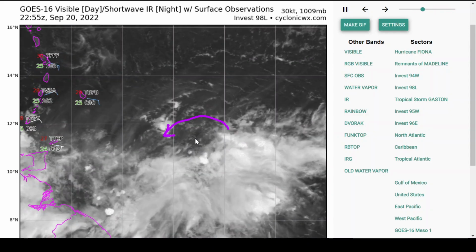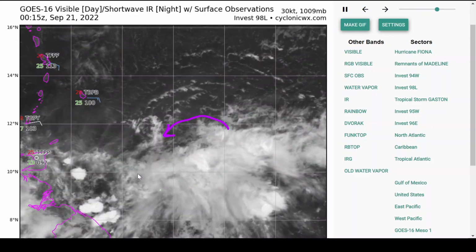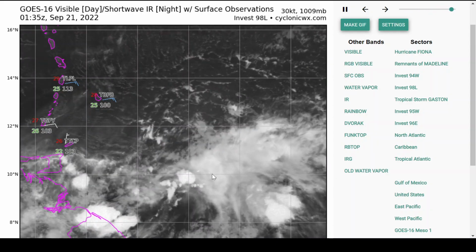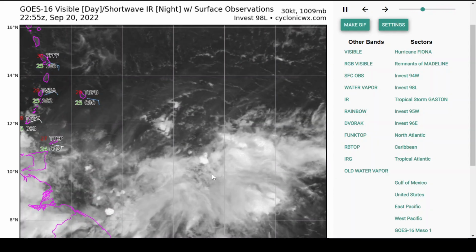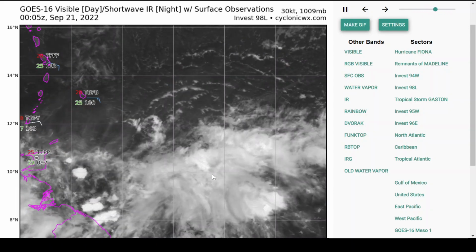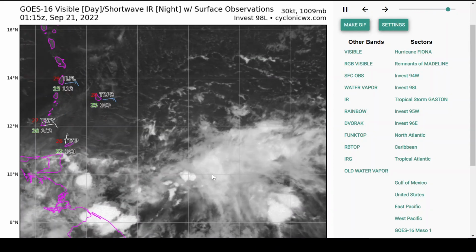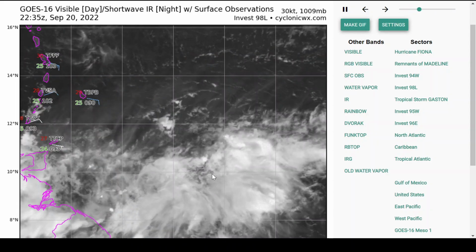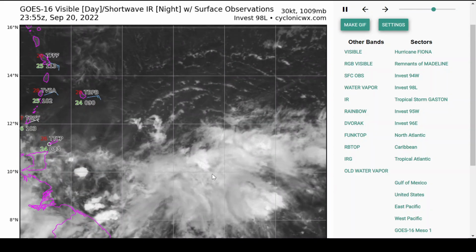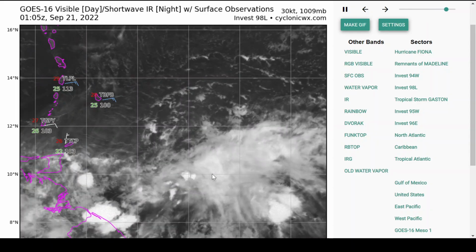We had an ASCAT pass quite a while ago this morning, and it did show a closed circulation, but it was elongated, and we haven't found evidence to say that it's gotten organized enough to be a TC. But it's part of the way there, and perhaps if it has decent trends in the near term, it could potentially form a tropical cyclone as it gets into the Caribbean. It's got a 70% chance to form in the next 2 days from the NHC and a 90% chance to form in the next 5 days.